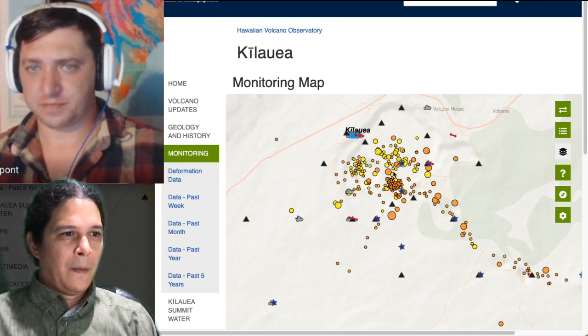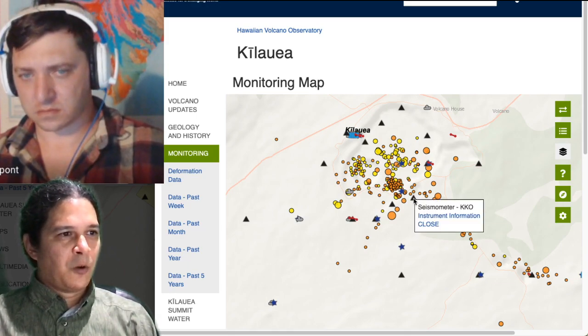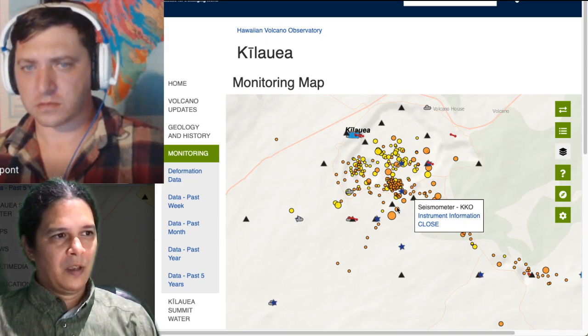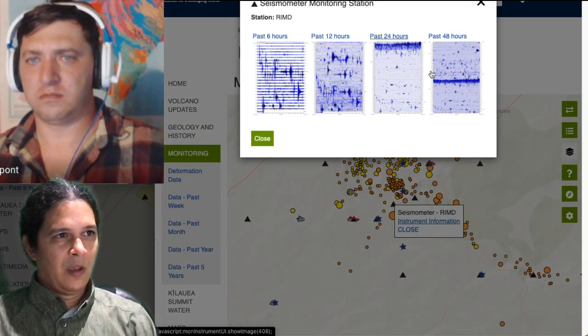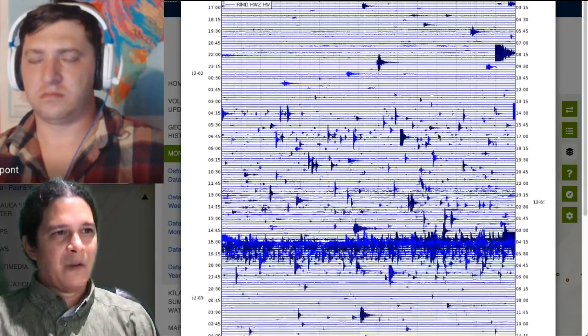One thing you can do with this USGS map is click on any of these little triangles for the seismometers. Let's pick a different one, this RIM digital station. You can click on the instrument information, and it'll give you the seismographs, in this case for the past 48 hours.